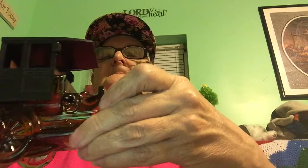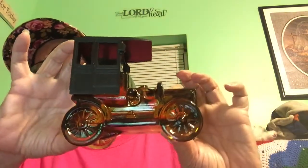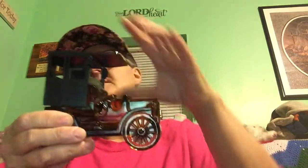Then I got this car here. Another Avon car. And it's got the aftershave in it. I paid $3 for this one. And it's a Tai Winds aftershave. And I don't say what kind of car it is, but it's an old car. This thing lifts off. Put it back on. Isn't that cute? Cool, huh? I thought it was awesome. So, I got that.